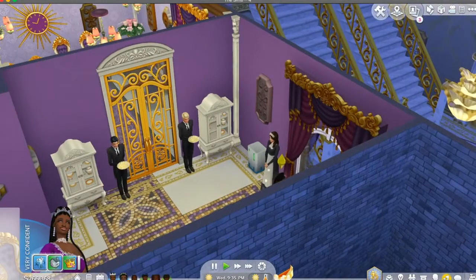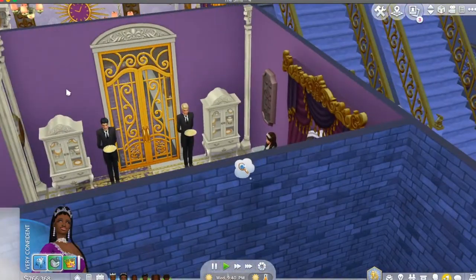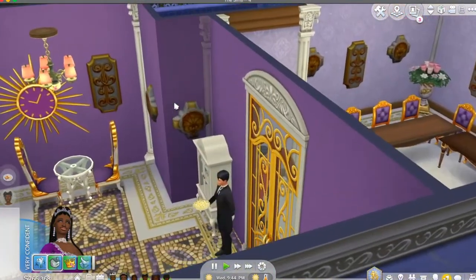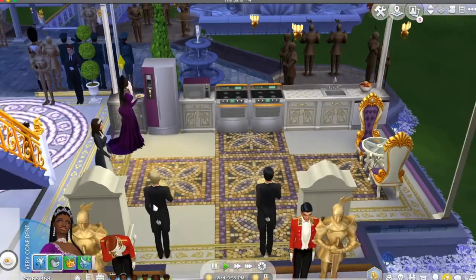We have our royal butlers and maids in here, and the appliances. Ooh, I have a new mouse, you guys, so that's great, but I am still navigating using it. We have a purple and gold kitchen. The kitchen is small, but pretty much only the staff come in here.